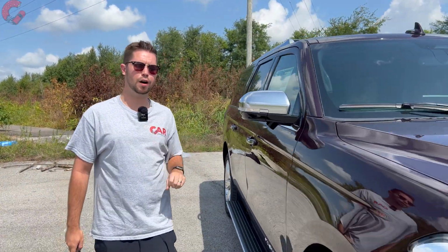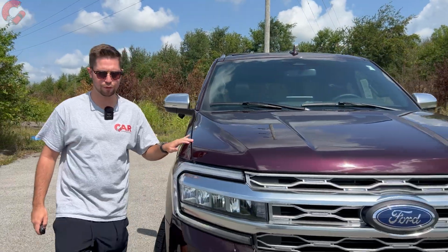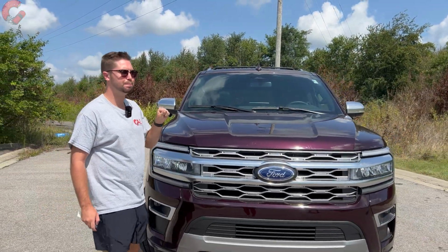And that's where we're going to leave off on this in-depth review of the 2024 Ford Expedition Max Platinum.